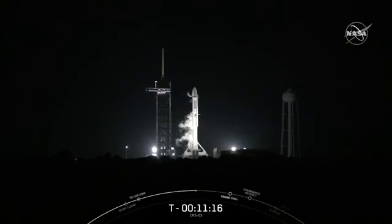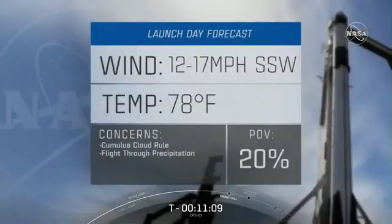Today, things are looking phenomenal. Take a look here. This is only a 20% chance that we would have a violation of our launch constraints, which means we are 80% go on weather. The only things we're watching are some clouds in the area and the potential for precipitation, but by and large, we're extremely optimistic, now targeting launch in about 11 minutes from now.